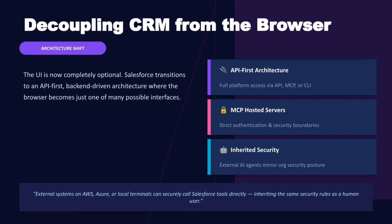For decades, using Salesforce meant one thing: logging into a web browser. Headless 360 completely destroys that requirement. It exposes every single piece of data, sharing rule, and business process as an API, making the user interface totally optional. To make this magic happen, they use something called the Model Context Protocol, or MCP.